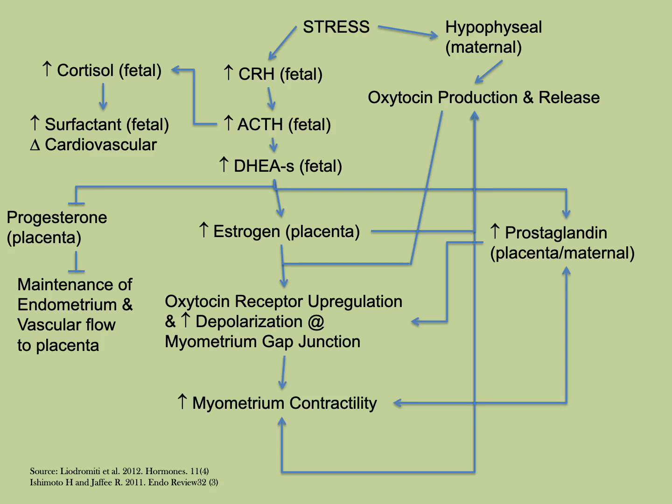The myometrial contractions feed back onto the hypophyseal, inducing additional oxytocin release, which induces additional upregulation of oxytocin receptors, which induces additional myometrial contractility. As the myometrium starts to contract, it induces placental prostaglandin release, which induces maternal prostaglandin release, which induces additional depolarization at the myometrium, increasing the rate and duration of contractions. The contractions within the myometrium are peristaltic in nature, forcing contractions towards the cervix.